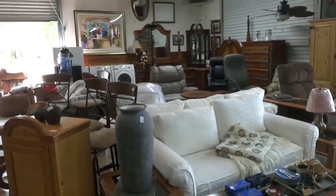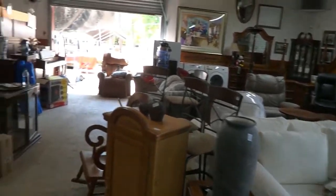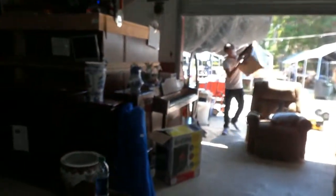Friday, Jean Street, behind Embers Golf and Country Club. Really nice community, 7 lakes. Beautiful 3-bedroom, 2-bath pool house on a double lot. The second lot is on Lake Tahoe. Great place. Has a lot of antiques and collectibles back there.